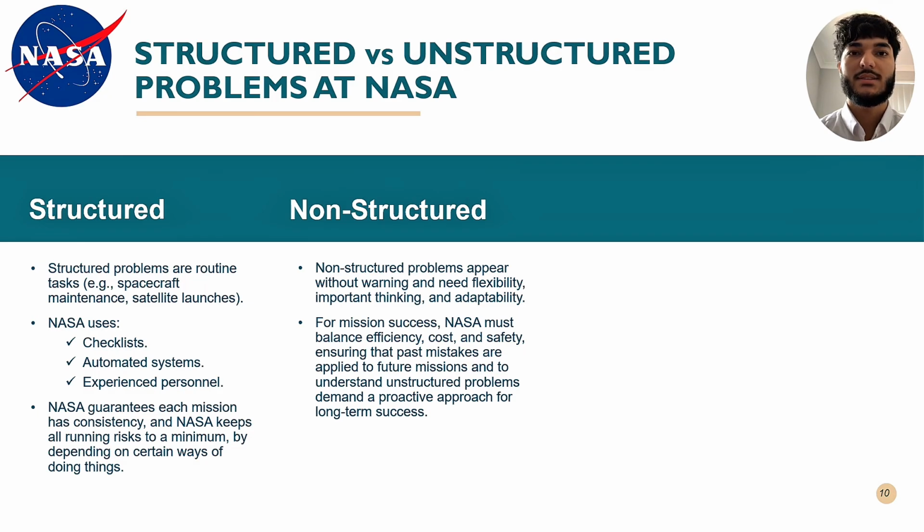Hence, organizations must balance efficiency, cost, and safety, ensuring that past mistakes are applied to future missions, and to understand unstructured problems demand a proactive approach for long-term success. Michael will now discuss 3 decision-making conditions at NASA.